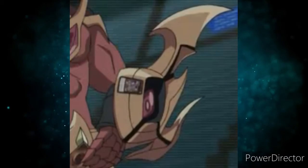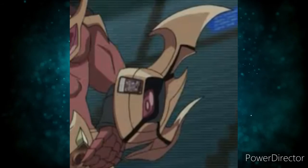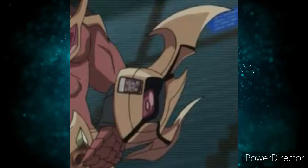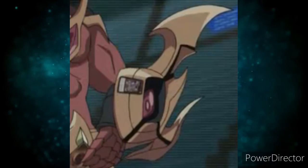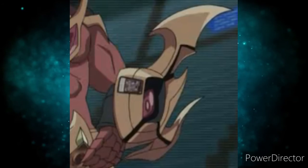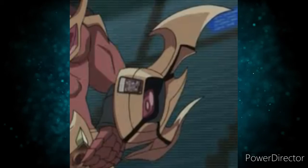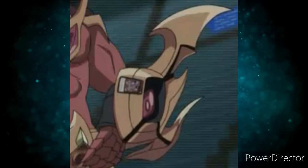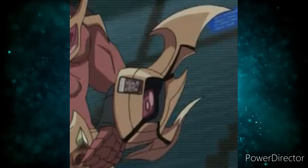His dual disc is really cool. It's got this flame thing going on, but it's really cool. It's basically one of the dual discs in the series that doesn't have one of those things on top. It's just kind of in there. Yeah, that's pretty cool. Definitely really cool.